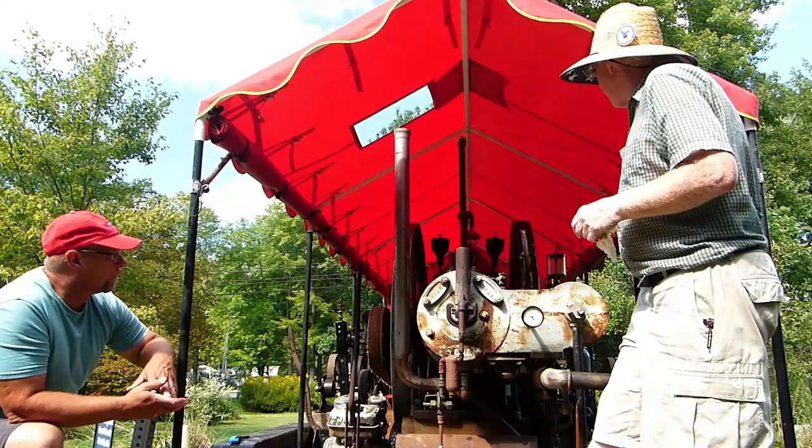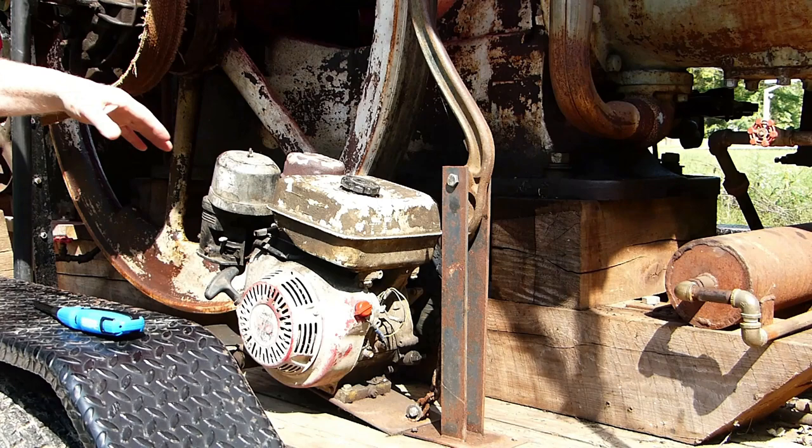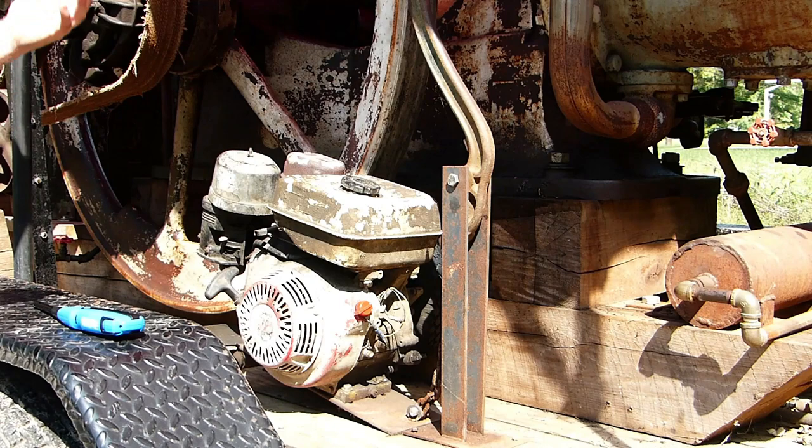Let me go around and flip the oilers on because we're going to start the engine now. So this is a Honda engine that came off of a cement mixer. It's one of the great innovations made by Greg. Yeah, I'm getting a little bit old to grab hold of the flywheels and start this thing.